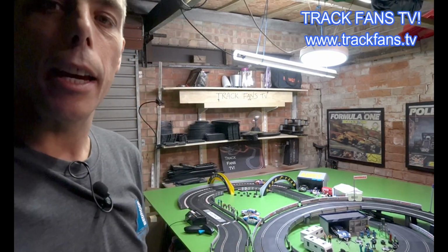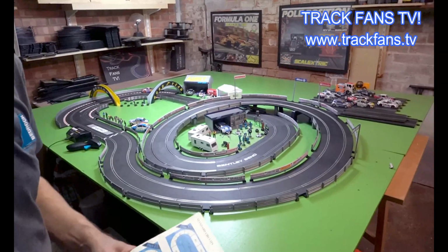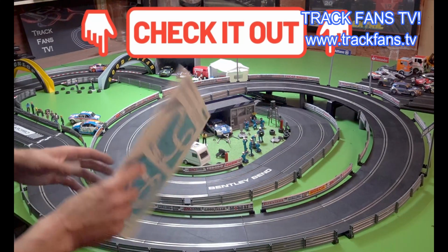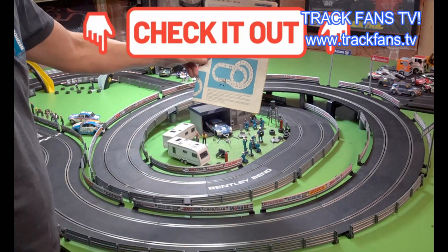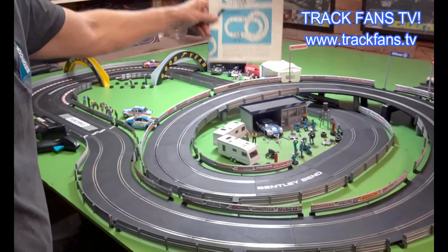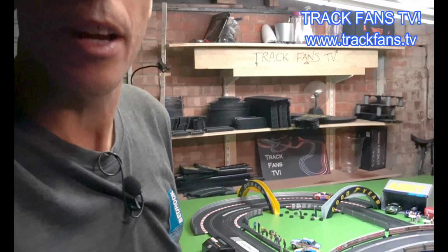So let me see if I can rotate this and just show you a little bit down here. This is like on the go stuff. So generally I think it turned out okay. So a quick turn this way. What do you think? So no further ado, let's get into some race previews.